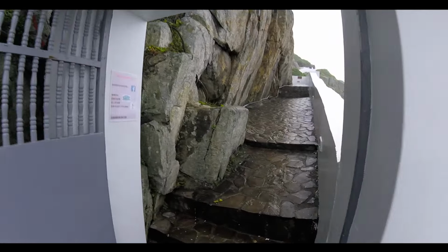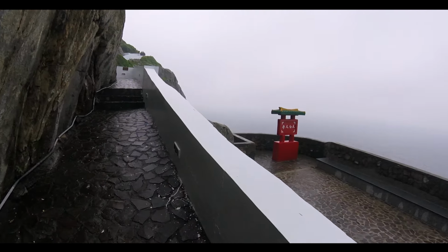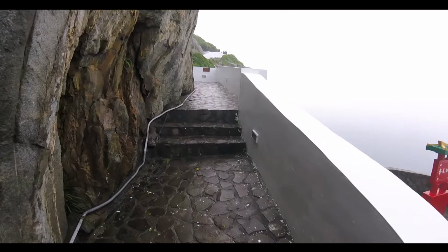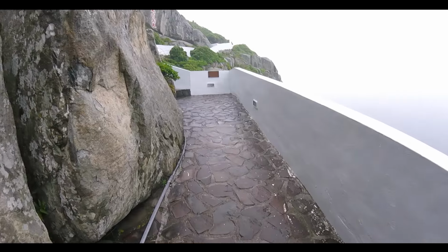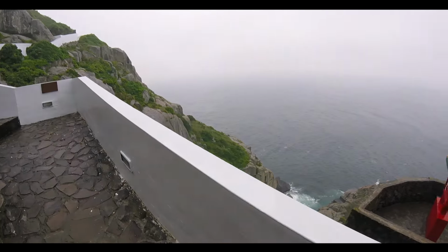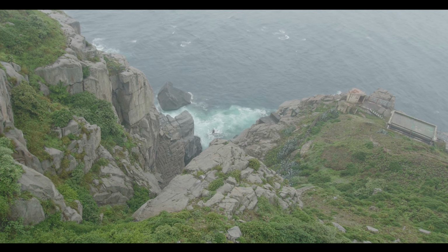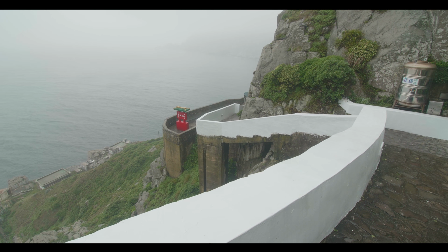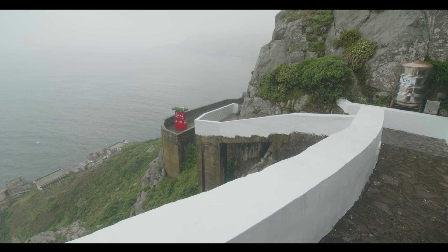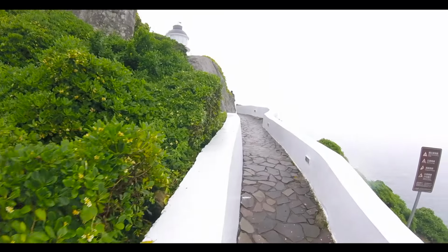See the lighthouse, yeah! It's one of the highlights of the main attractions of Dongyin Island. It's not a very large or big lighthouse, but it's nice. It's painted white. It looks like it could be in Greece. Oh yeah, there's a lighthouse.